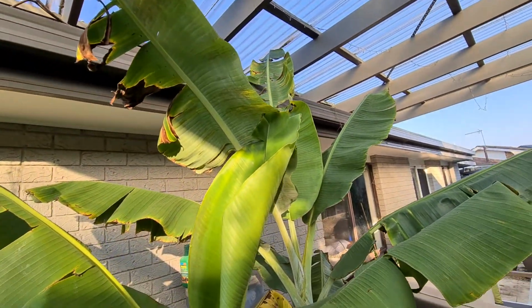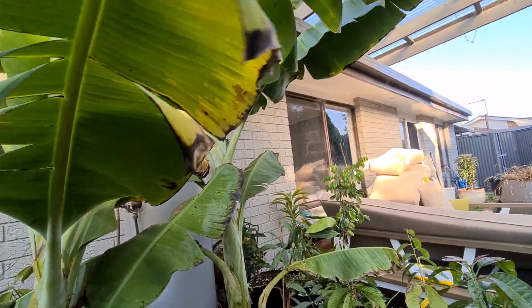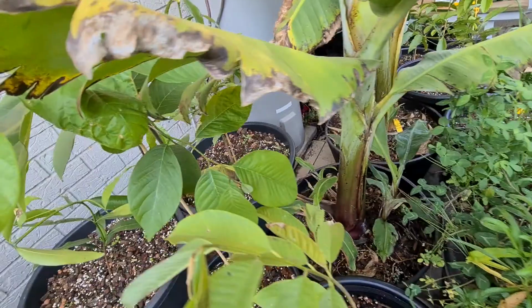That banana behind that we're looking at here is a Lady Finger, and that actually seems to be doing a little bit better. We'll step around the other side in a minute and have a look at that.